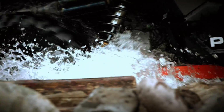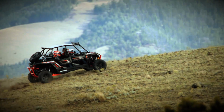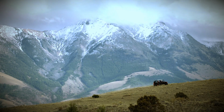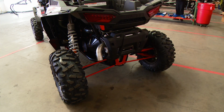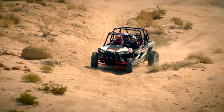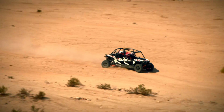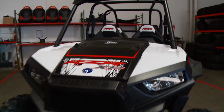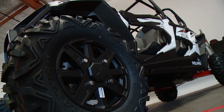The 1000 really exceeded our expectations. We knew something was coming. We knew there was going to be a new car. When it came out, I think it blew everybody away. The suspension has a lot more travel. The Walker Evans shocks just work so great. And then obviously the bigger motor, right? Going from 900cc to 1000cc, there's about a 25 horsepower increase.